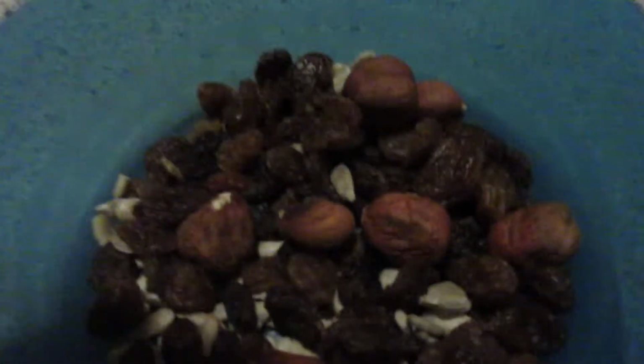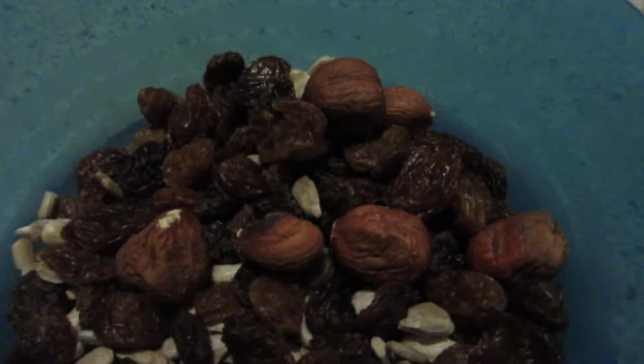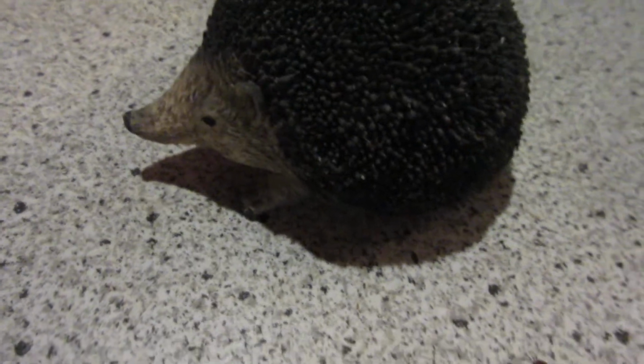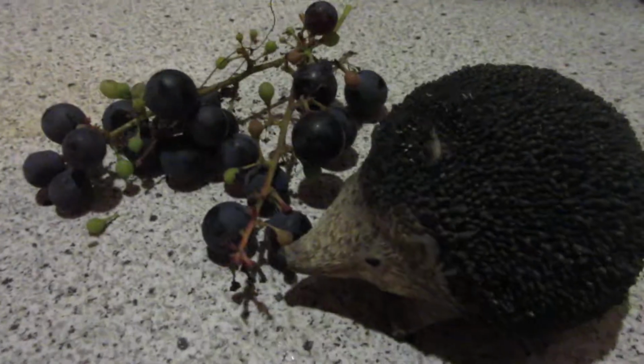And another thing you can do is just look through your cupboards. I guess you would find probably about the same stuff as I did. This is raisins and hazelnuts and some sunflower seeds. All that stuff hedgehogs like a lot. And also, if you are as lucky as me and you have grapes growing in front of your house, then you can take fresh grapes instead of raisins.